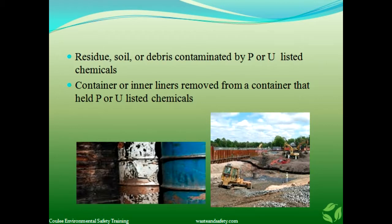Another source of P or U listed waste can be if there is a spill of a P or U listed waste. If that occurs, any soil, water, debris, or materials used to clean up that spill will all have to be disposed of with the appropriate P or U listed waste code. Again, containers that held P or U listed wastes, or liners from containers that held P or U listed waste, would also have to be disposed of as hazardous waste as well, unless they meet the definition of being clean in the regulations.